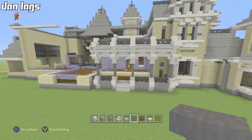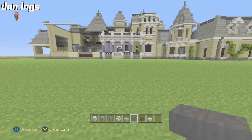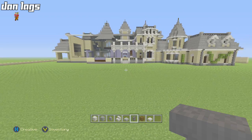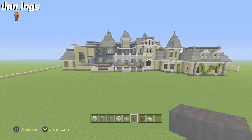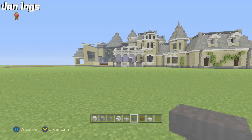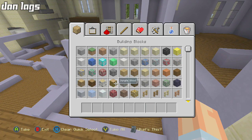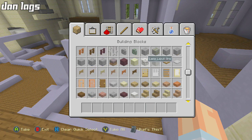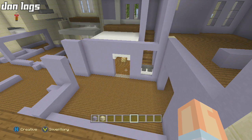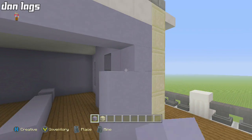Let's take a look. So there's the original, the initial idea that we got here, as our back porch, I guess. I think it looks pretty nice. It needs walls around it because it's hard to put a perspective on this thing without the walls behind it. So let's start to add some walls in. How about that, guys? So I'm going to go ahead and grab some blue stained clay, some sandstone, and I'm just going to start to fill these in, guys. Just start to fill them on in.